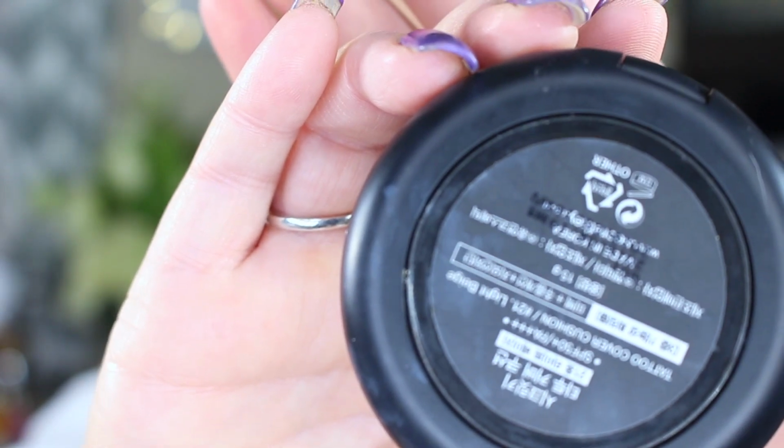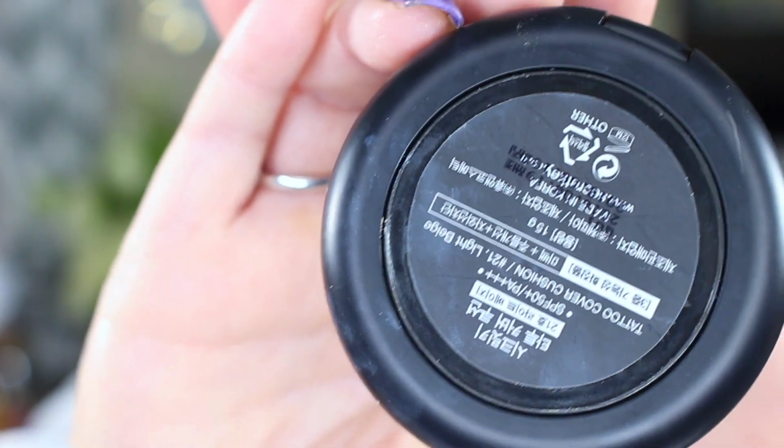It's all in Chinese or something on the back. So it's kind of hard to know anything about it, like when it expires or anything like that. It only comes in 2 shades though, and it does have an SPF of 50. I am going to go ahead and keep this one because I do have a full one here that I haven't used.